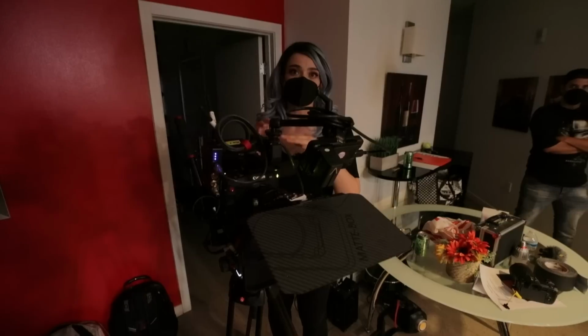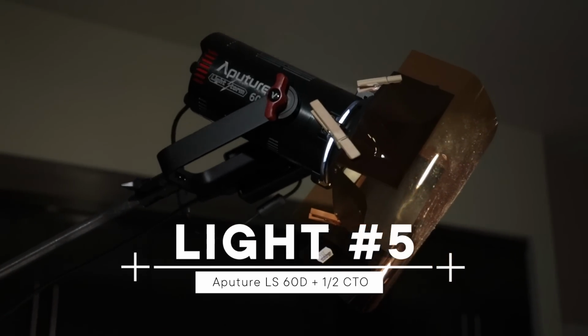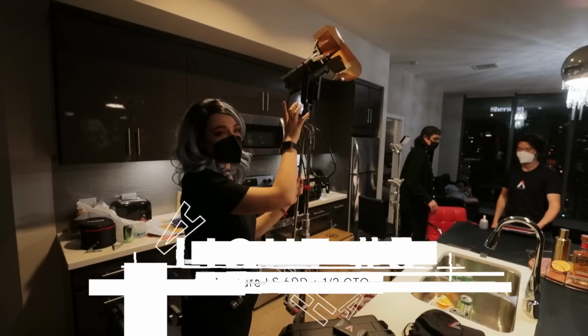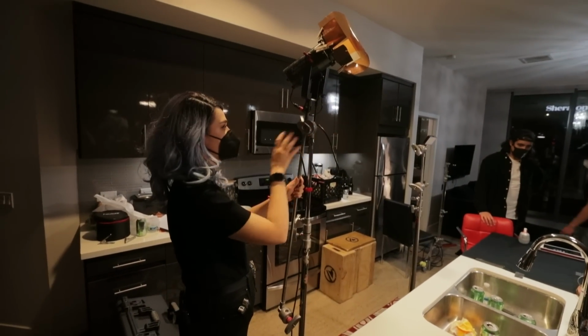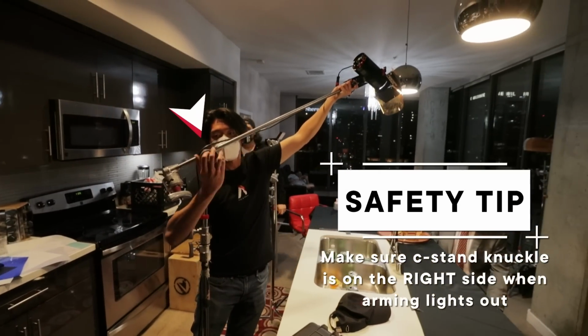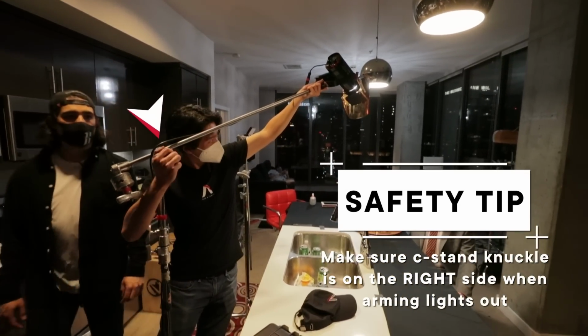I still wanna retain that bokeh in the background, that city lights in the back, and match my exposure of all my other lights to that. For the key light, we are using the 60D, and we are adding a little bit of CTO to it. And we are gonna arm it out over the counter from the top.